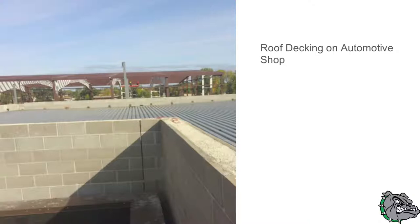This first image, you can see that roof deck that was installed there, that is looking to the north. So the person who's actually taking that photo is on our existing roof, and they are looking to the north. And that new roof deck is now what is going to be the new automotive shop. You'll get a couple snapshots of what the inside is going to look like here in just a bit too.